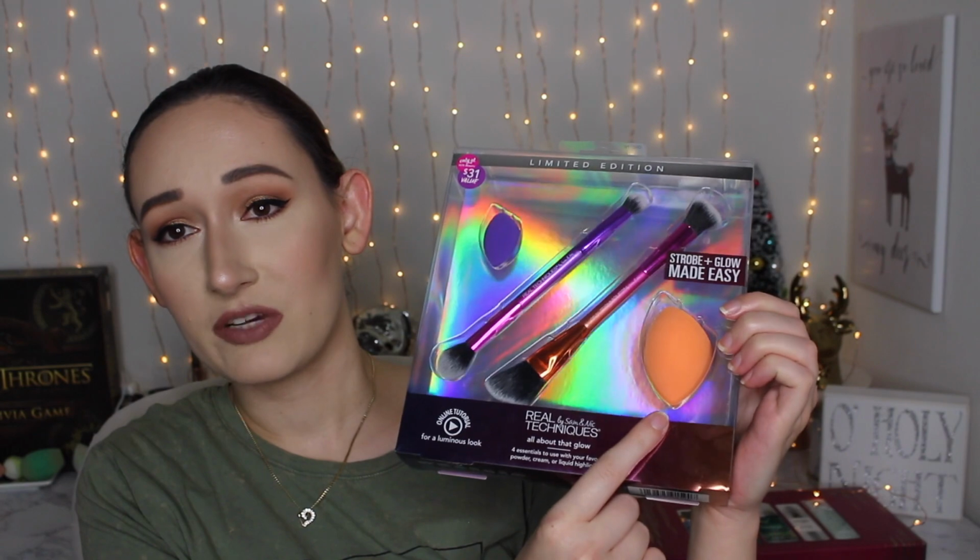So I haven't used these before. I have used the Miracle Complexion Sponge. I've gone through 2 of them already and I love them. They're really nice. But I haven't used the other products yet. I'm going to open it up just so I can see how the brushes feel. I do have some other brushes from Real Techniques that I really like, so I'm excited to try these. I believe this was on sale for $10 at Ulta.